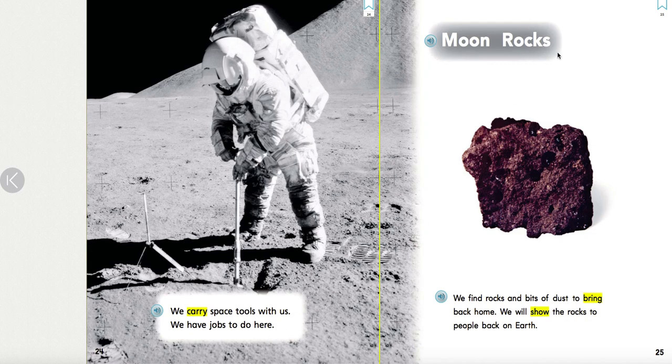Moon rocks. We find rocks and bits of dust to bring back home. We will show the rocks to people back on Earth.